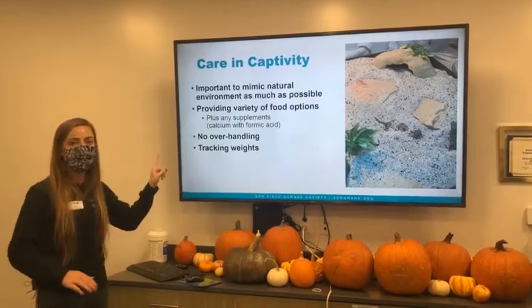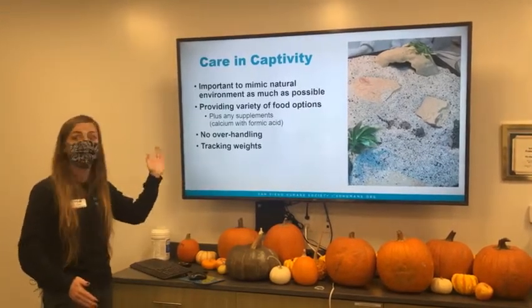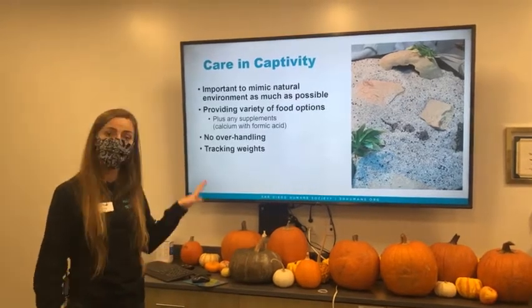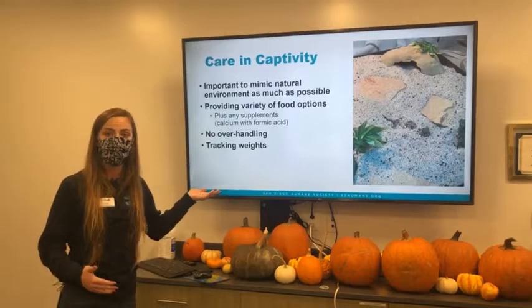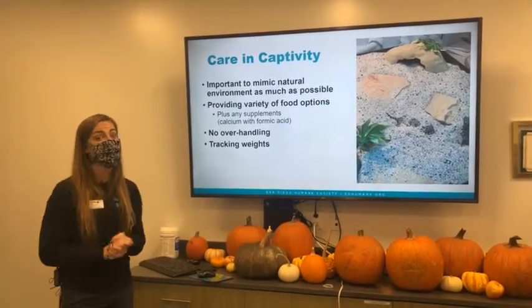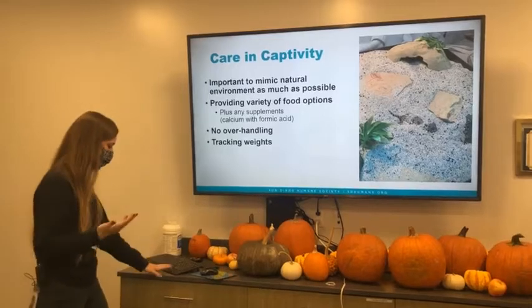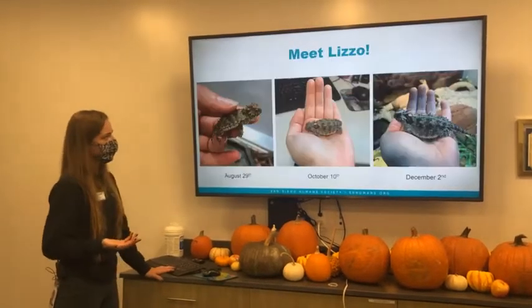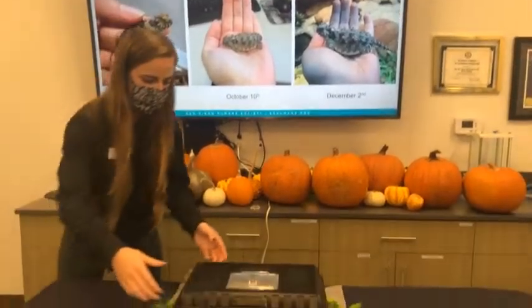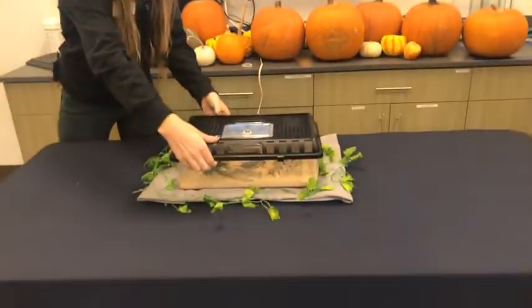But we do every now and then have to handle him to track his weight, because one of the best ways to track if he's healthy and if he's growing properly is to make sure he's gaining weight. Especially this little guy that we have in care, because he came in when he was really, really small. So we wanted to make sure that he was growing properly with us. So, without further ado, I am going to take his little lid off so you guys can get a little bit closer.